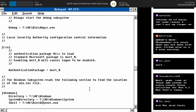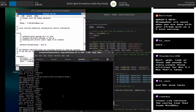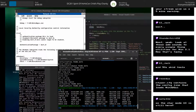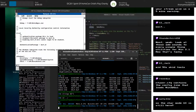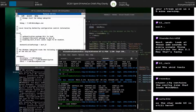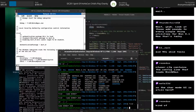So let's see here. Oh, I just realized I got this on the wrong view. I am curious if there's a way we can still start the operating system with a command line, because the current startup binary starts the debug subsystem, and then it starts WinExec as the shell. So where is the WinExec shell? Apparently WinExec is missing.